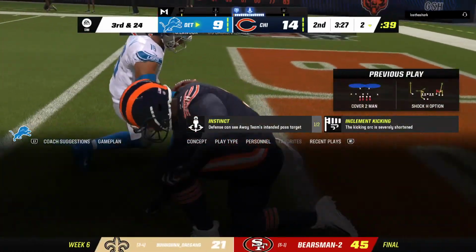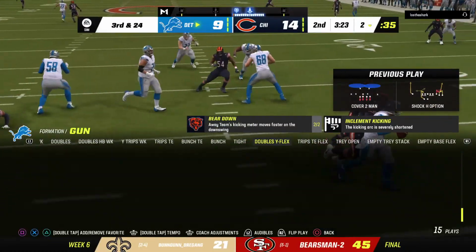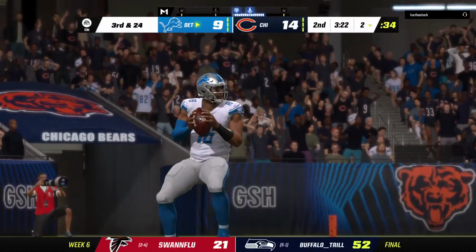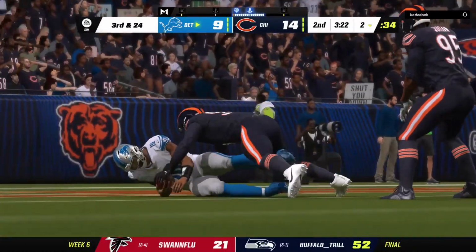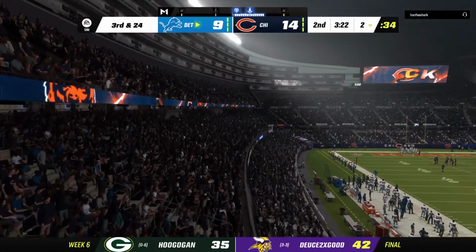Multiple defenders getting to him there for a huge loss. Okay, I'm not sure you could actually draw a better pass rush than that one right there. Nowhere to go outside. He had to keep backing up and backing up and backing up. Eventually dropped for a huge loss.